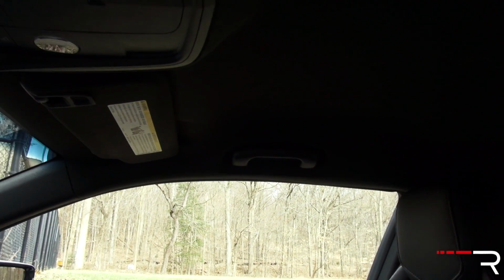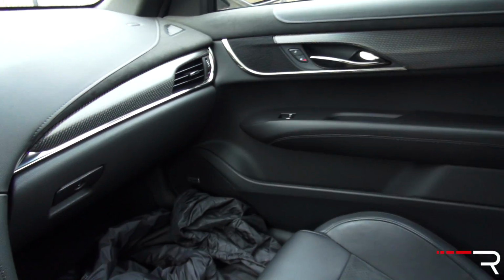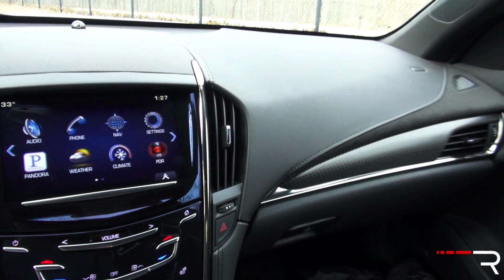Now, my tester does not have the sunroof option. It's an a la carte option for $1,000. There is no pano roof available on the ATS-V Coupe, so those of you who want that may want to check out its German competitors.